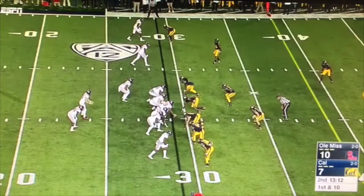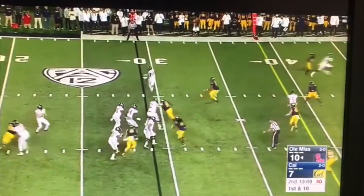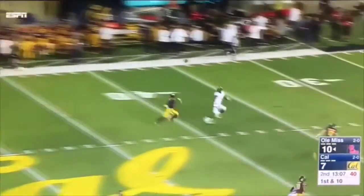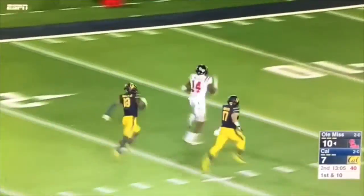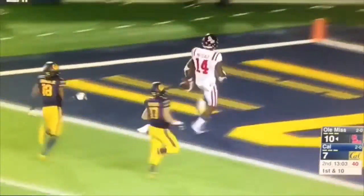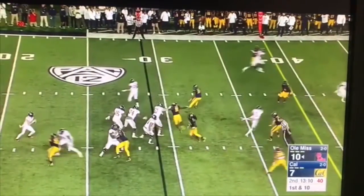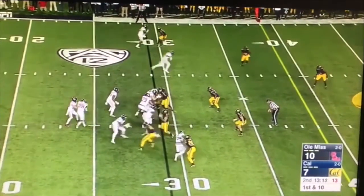Here's our first play with Shea Patterson. Take a look. As you can see, it's a big time play, throws a strike for a touchdown, but let's break down how we got there. Okay, so first let's go back to our pre-snap.